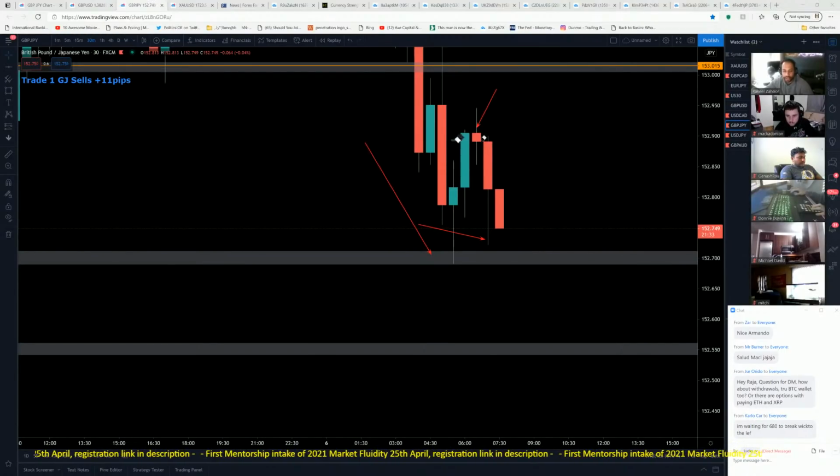Kind of sad my runner got stopped out. Otherwise, this could have been a very, very good trade to continue all the way down towards 152.550.